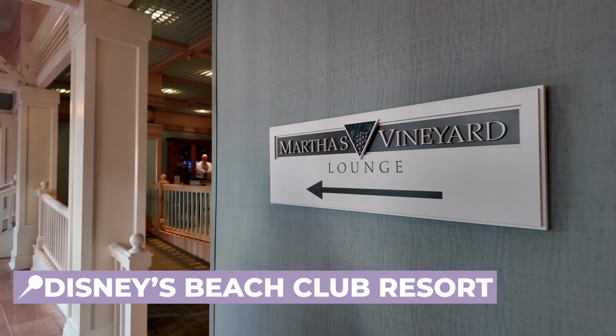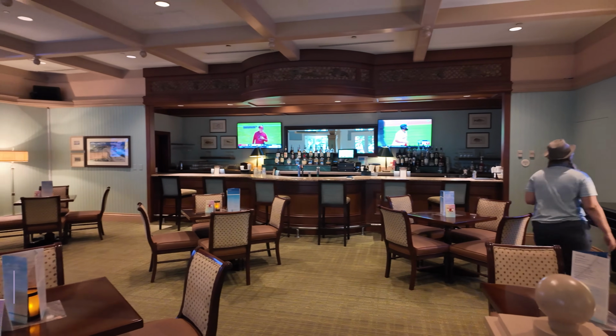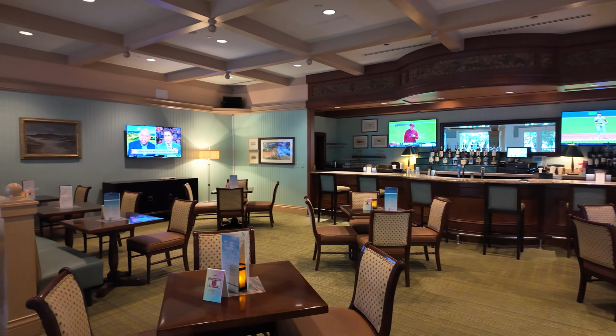I told her this is the worst bar / lounge at Disney World, and I stand by it. I think this is the absolute worst. It's so boring in there. The room itself is literally just a room. There are no specialty cocktails, no specialty food. It is a bar with nothing going on. She's never been before, so I wanted to treat her to her first visit here in this glorious place.